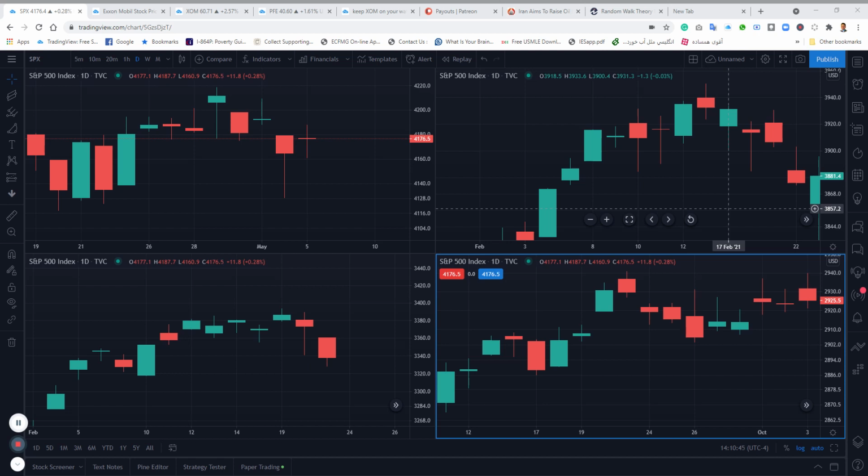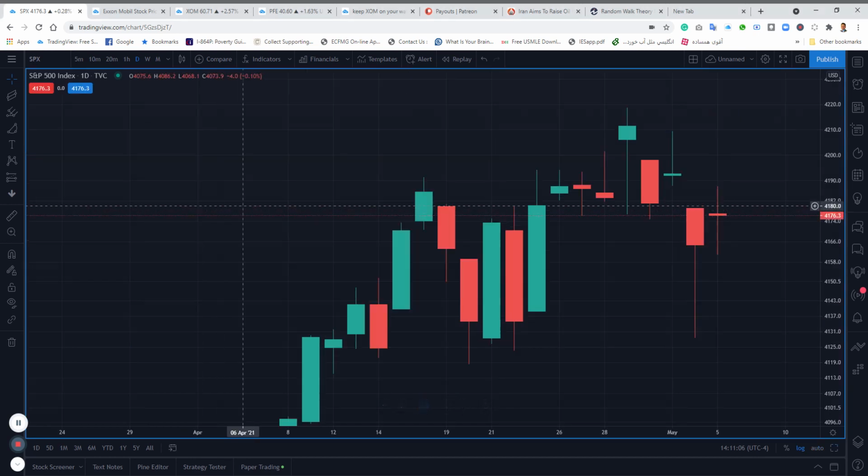Most of you have doubts whether the correction is going to finish here or it will continue. I want to show you four different time frames of the S&P 500 index. This one is where we are now.